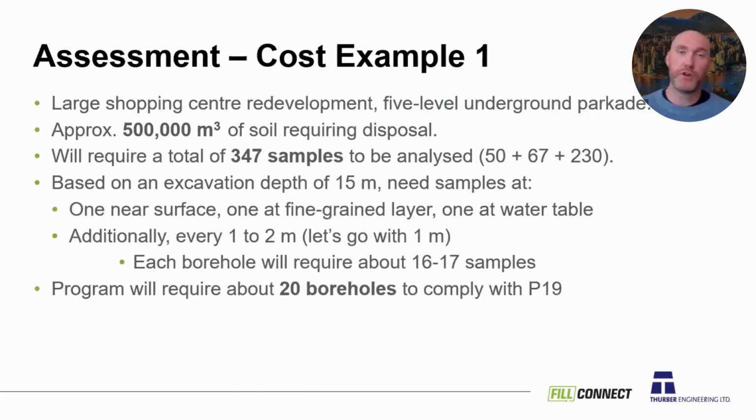So now let's go through and look at some cost examples, some real world, well, theoretical real world scenarios here. Some of you might have seen this example before. It's been fine-tuned now that we have the full Protocol 19 information. So it's a large shopping center development, 5-level underground parkade. We're going to call it 500,000 cubic meters requiring soil samples.